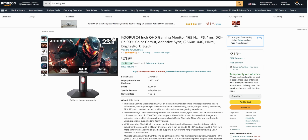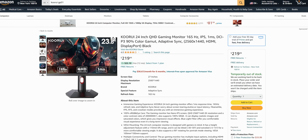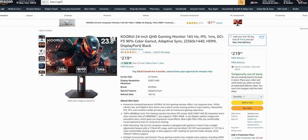The other one is the Koorui GP01, and I'm actually pretty confident that both use the same panel, so there really is not much variety on the market right now. I have both of them linked down below, by the way. So yeah, for some reason this is a super neglected category, but it really shouldn't be.